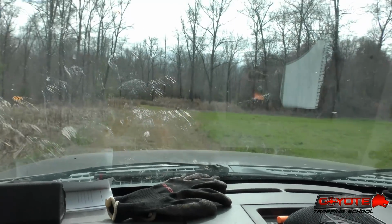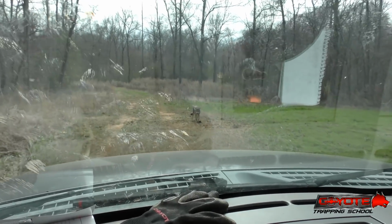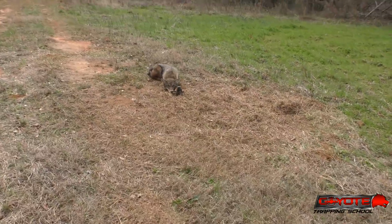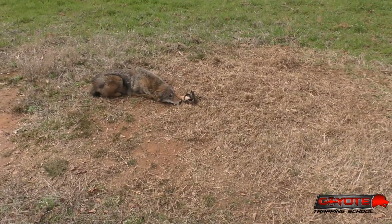We got old coyote. That's what I'm talking about. That's in the set that we had the coon in yesterday. That's a pretty old coyote. Looks like he's got a decent hide. He's caught really good in that number 2 Bridger.